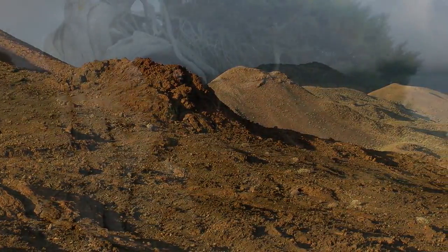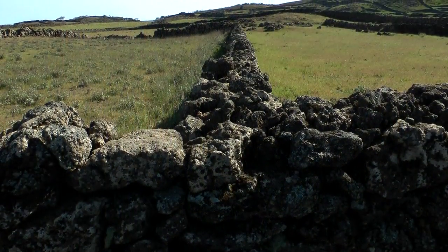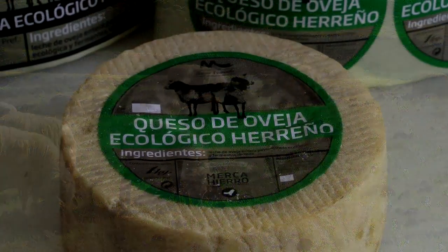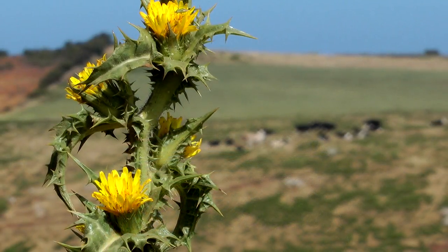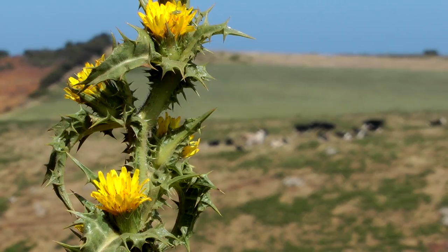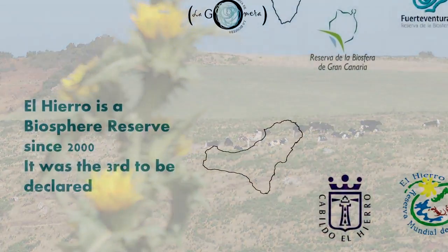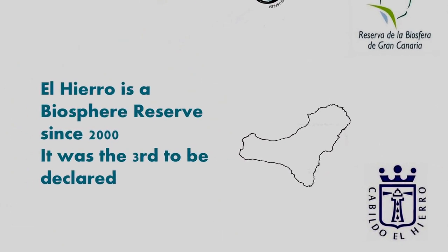But these very conditions also pose a great challenge to human development on the island. The traditional economic activity has been the key in preserving the natural beauty of the island. In the light of development in the last third of the 20th century, El Hierro has clearly chosen a path where sustainability and conservation go hand in hand. This will was further strengthened when the island was named a Biosphere reserve.